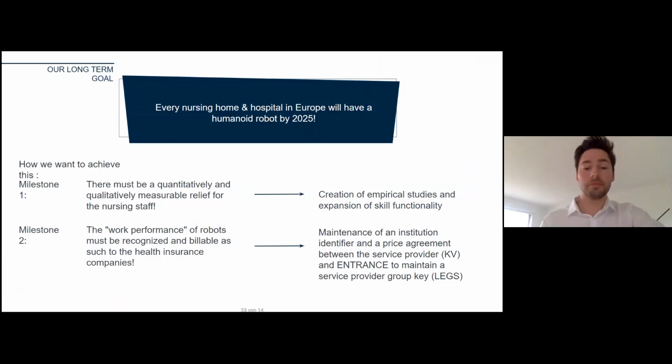Our goal, from all these topics I was talking about, is that every nursing home and hospital in Europe will have a humanoid robot by 2025. So we have 5 years to go. And at the moment, from the progress we see, we are maybe even more motivated, and we'll see, perhaps even earlier.